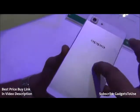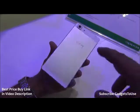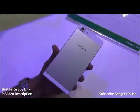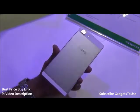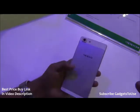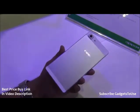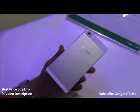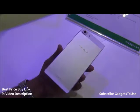At the back side we can see stainless steel being used, so we do not have glass at the back. With steel at the back, it will give you better cooling. Especially you might experience slightly more heat, but again, glass is also a good conductor of heat. Metal is definitely a better conductor of heat, but as per the information we have got from Oppo, they have taken care of the heating part. We will tell you about that in detail once we do the full review of this phone.